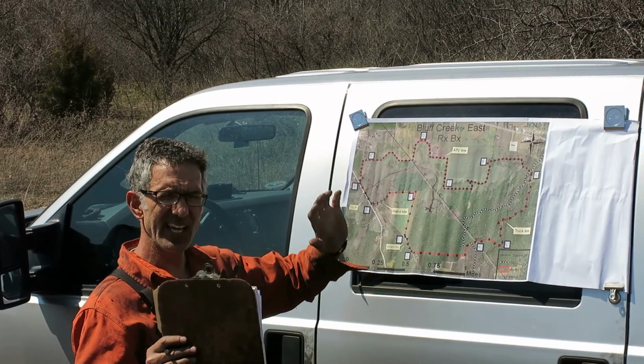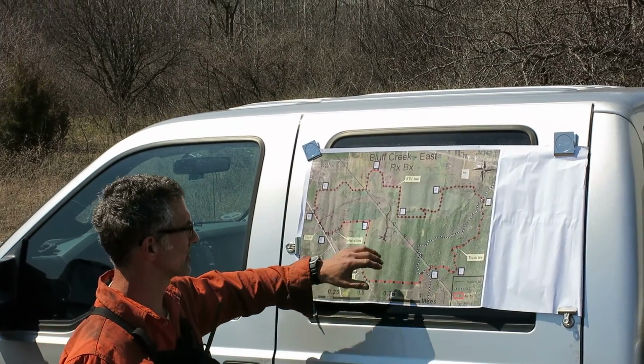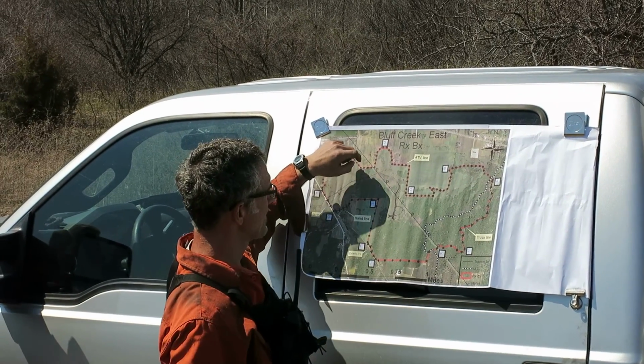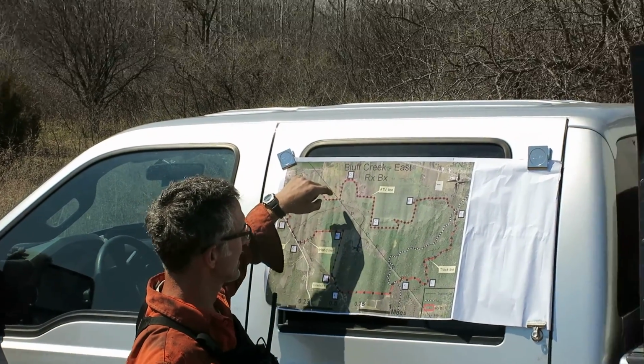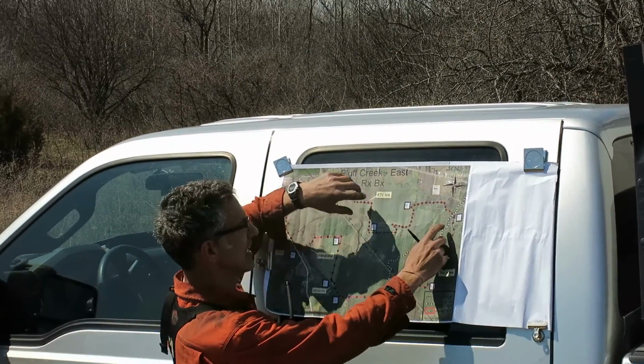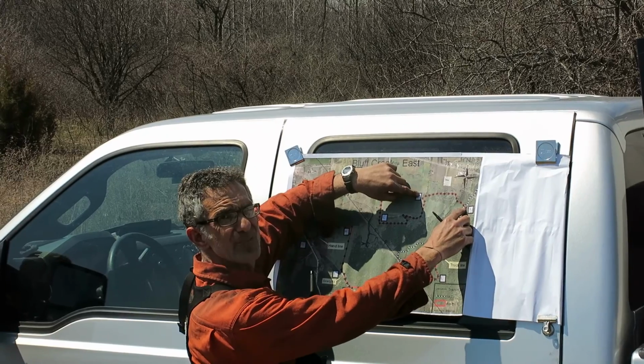So here's the big picture of where the burn's going to run. Again, we're all going to anchor this, all of us except probably Adam, Nate, and Jess, who'll be over here. The rest of us will be down here anchoring this line. So we've got to anchor from B to A before anybody proceeds.